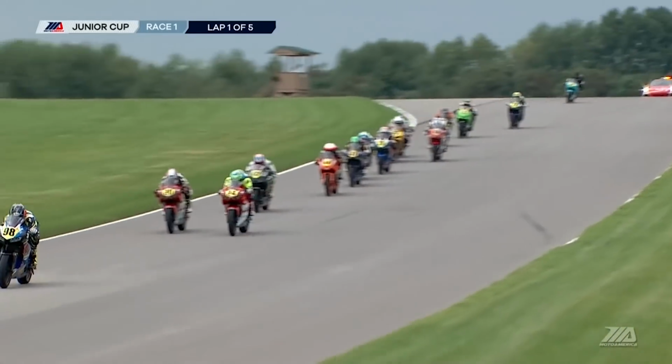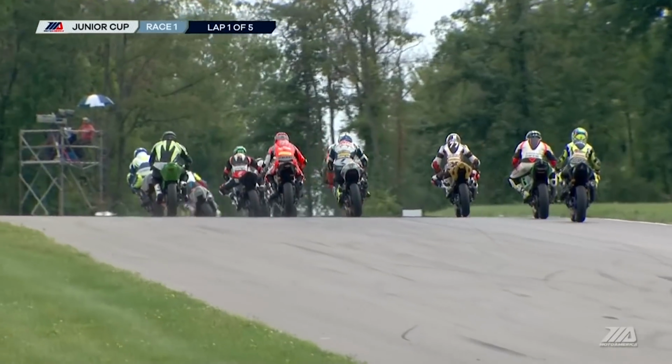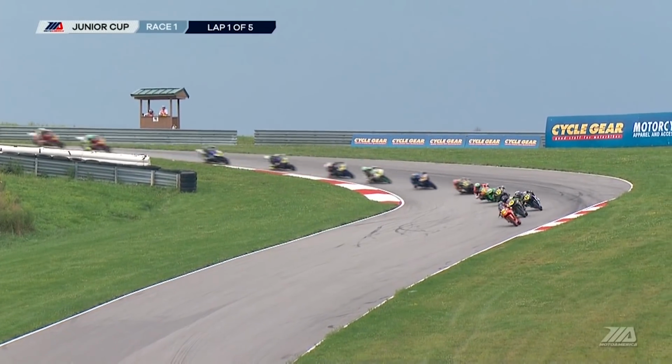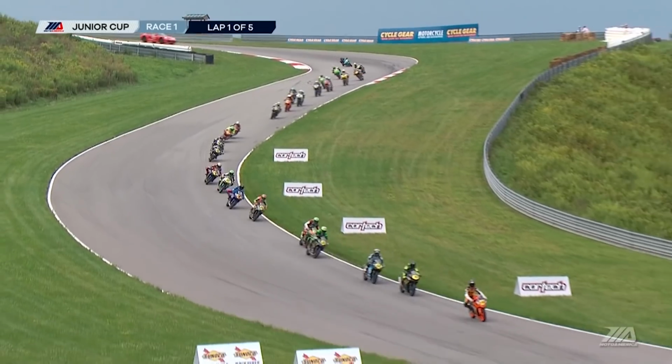Alex looked like he was trying to go up the inside of Damian as they head up to turn 3 for the first time. And it looked like he was able to make the pass. We'll see on our next shot. Looks like the field got away pretty clean. And here you go, Greg. We got Dumas, followed by Jigalov, Corey Ventura. Renzo is right there in 4th.